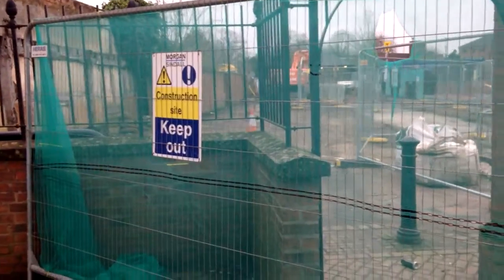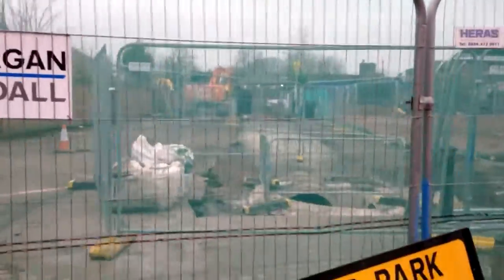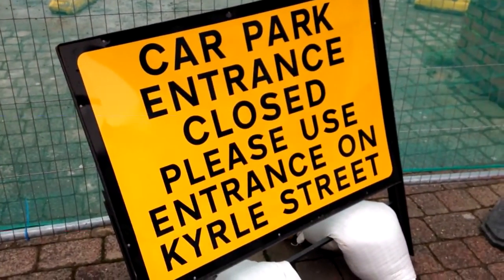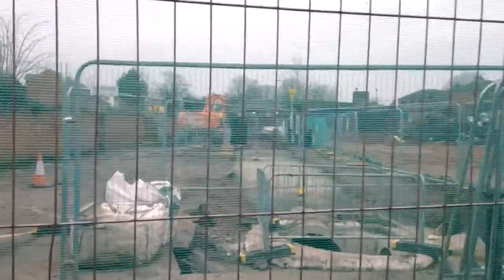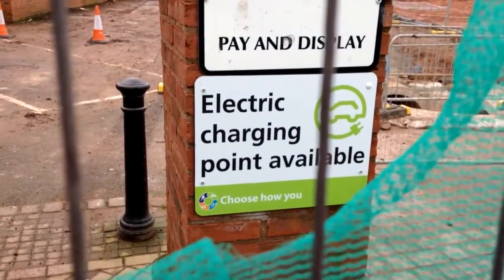Houston, we have a problem. The charging station I need is down there. Park entrance closed, please use entrance on Park Street. It is down there, so I shall see if I can actually get to it. It's an interesting thing. There we are, available.